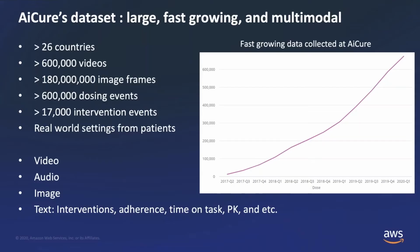Every time a patient is dosing, their data is captured, and we use that to train our AI. So the system essentially becomes smarter every time a patient doses. By doing so, we have captured a large amount of data over years. Currently at AiCure, we have data collected over 26 countries with more than 600,000 videos, more than 180 million image frames, more than 600 dosing events, and more than 17,000 intervention events.